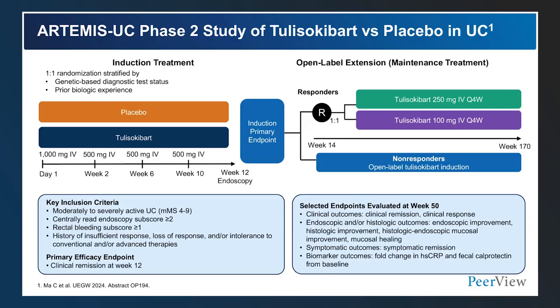You can see the induction dosing was given intravenously 4 times over a 12-week period, and then you had the primary induction endpoint. Now, the other interesting feature of this, we were talking about predictive biomarkers, is this study tried to incorporate a predictive biomarker, which was a genetic-based test intended to evaluate the likelihood that a patient was genetically predisposed to elaborate high levels of TL1A, and therefore might be a better responder to blockade of TL1A. So we'll see how that worked out.